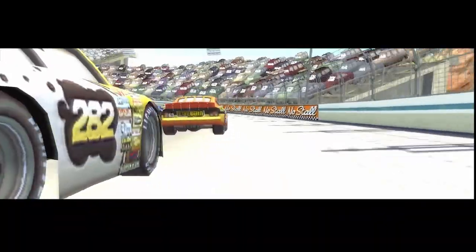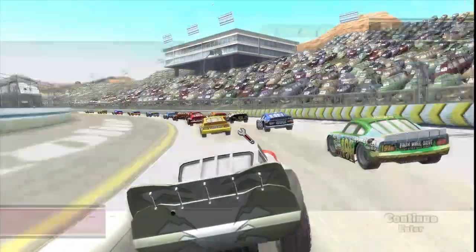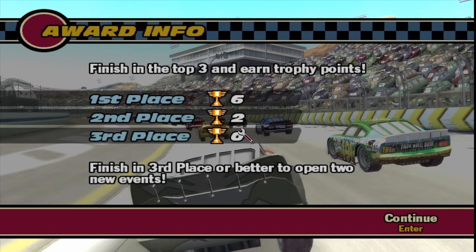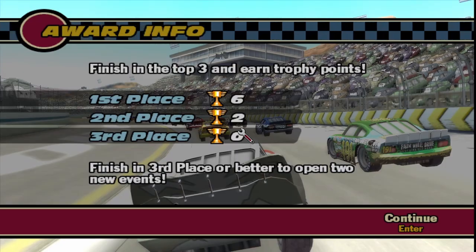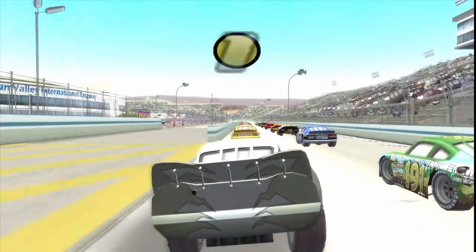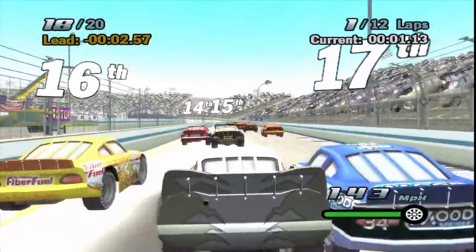You guys are probably just gonna see this race in slow motion. I'm just gonna speed this part of the video up. I'm not gonna say anything, I'm just gonna try and focus. I absolutely hate this track. Lightning McQueen doesn't want this. Stay off the walls. So let's try and go.